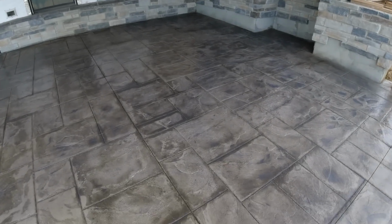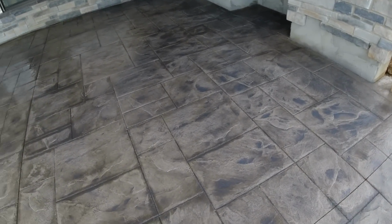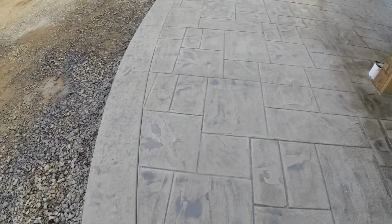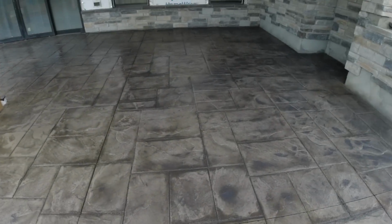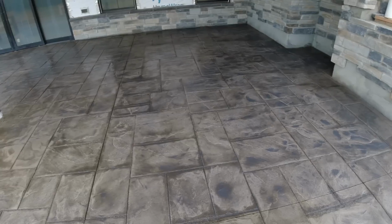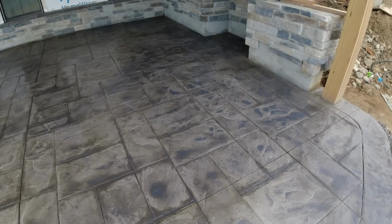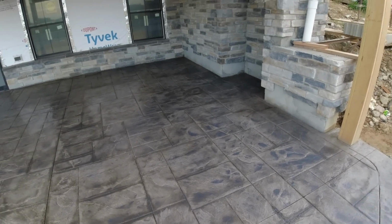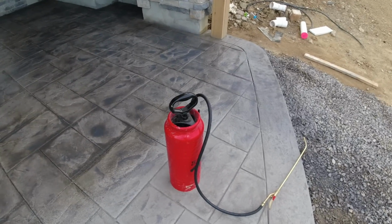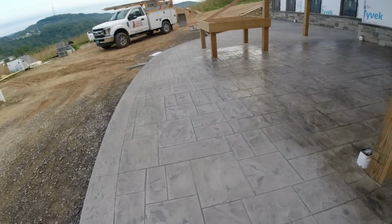Right there with just that light first coat of sealer, you can already see how much of a difference that makes between the unsealed and the sealed. So there's still some curing lines in there, so in a couple days when the sealer sets in and the concrete cures, this is all going to blend together really nice and look really natural. So my sealer is just about empty. I'm going to get refueled and finish this one off.